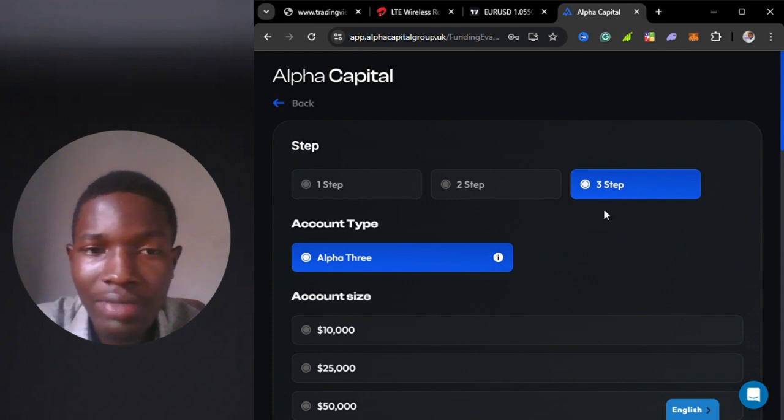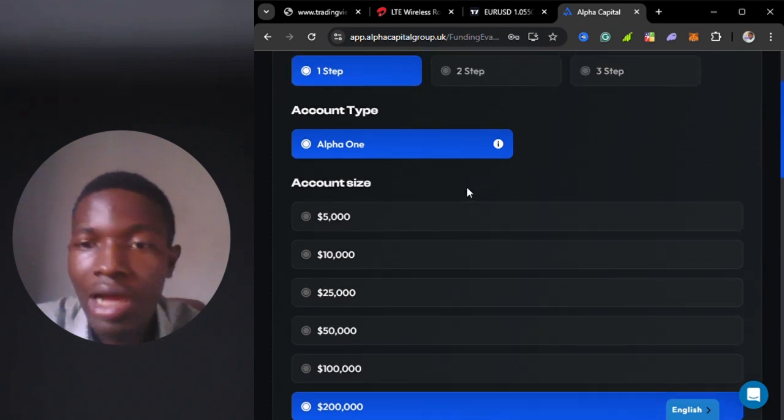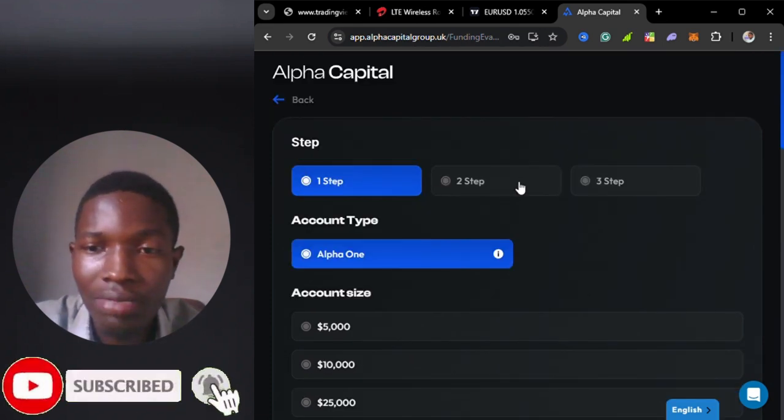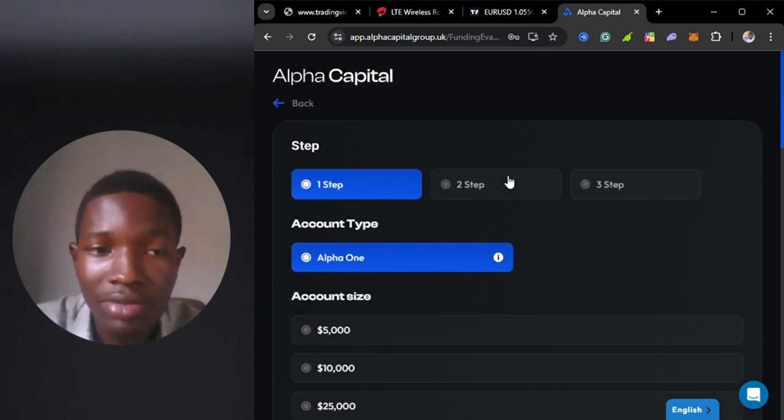So why all this? The higher the step, the cheaper the account. So let's say you are getting a 1 step. I would recommend you guys to get 1 step. If you have money, get 1 step, but if you don't have much, get 2 step, but try to save and get a 1 step account. It's very good, so that once you pass phase 1, you can get funded.